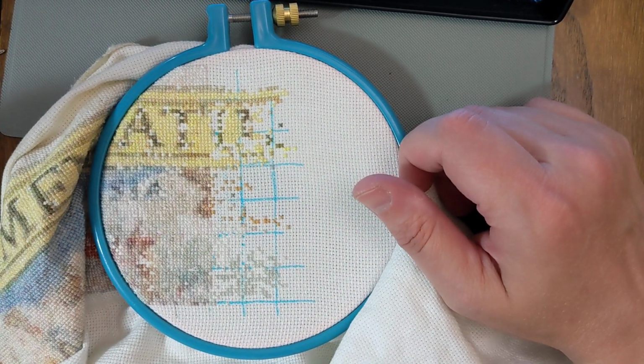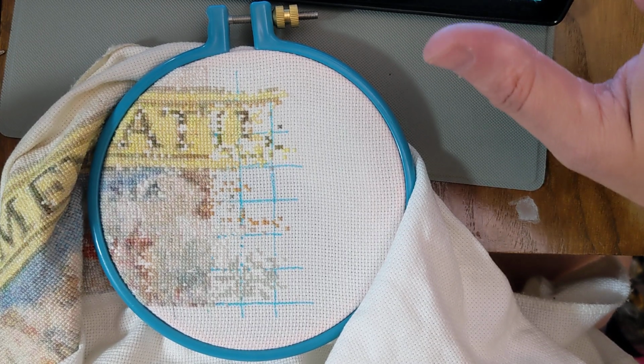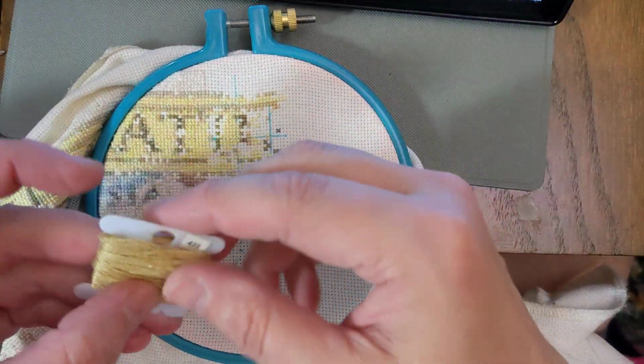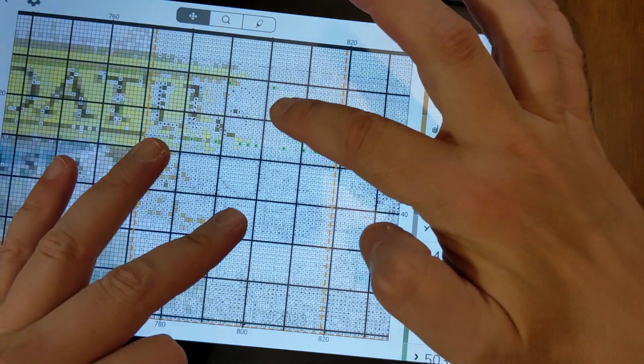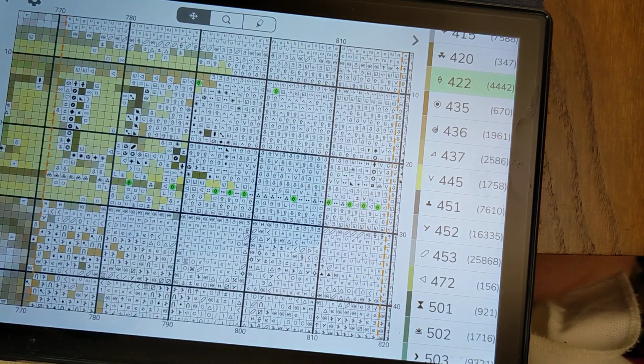All right, what other color can I do now? Let's try this one. There we go, 422. We'll do a little bit of, if you can see, just a few stitches, just to help make it a little darker. So we don't need to go crazy with the stitching.